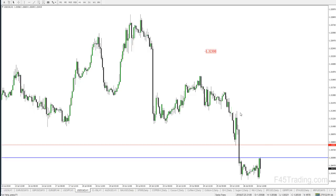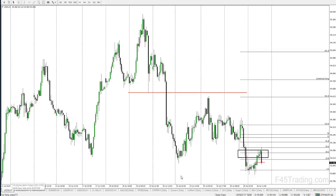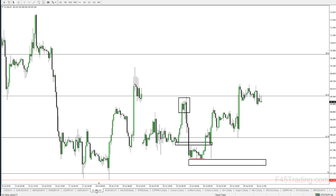Just as a round number, somewhere in and around there. They may want to come up and bring price up into there, but so far we're seeing a sell-off here, and again, I'd like to see some continuation on that.